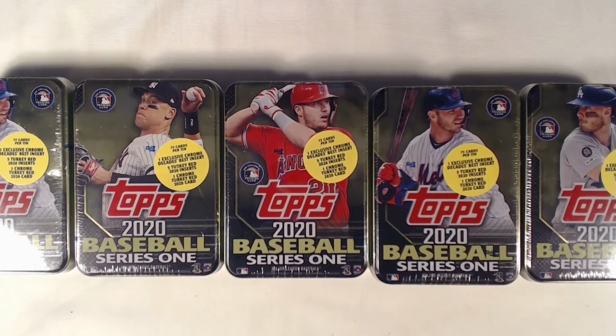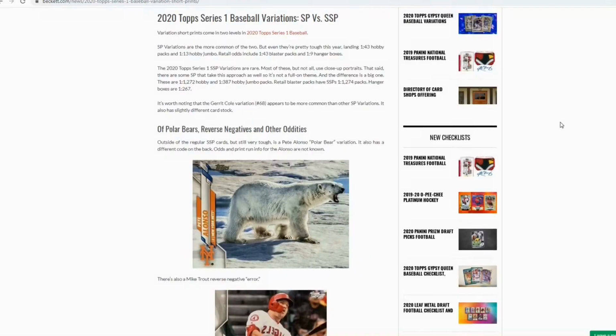So why don't we take a quick look at the short prints, the SSPs, and also the cost it is going to take for you to rip open these hobby and retail boxes just to find one of these rare SSPs. So let's take a look at that first, and then we'll rip into some of these. All right, so let's learn a little bit about the 2020 Topps Series 1 short print variations.